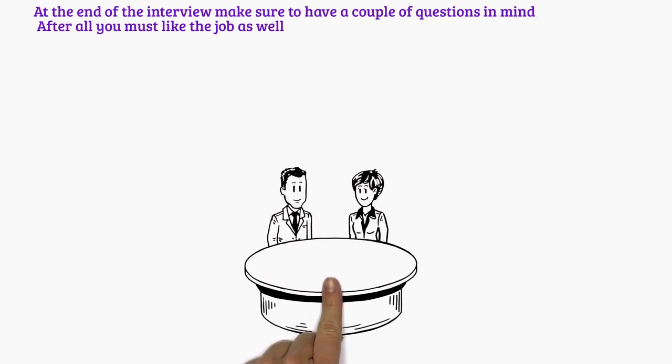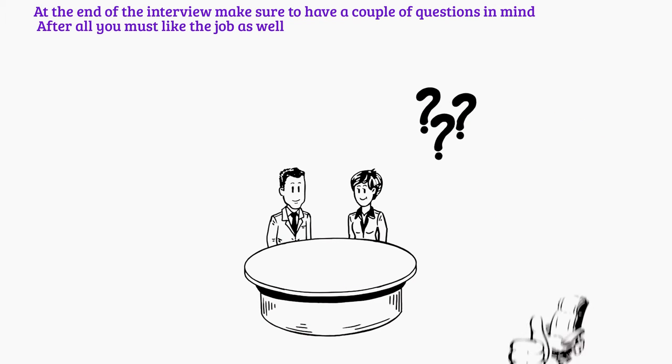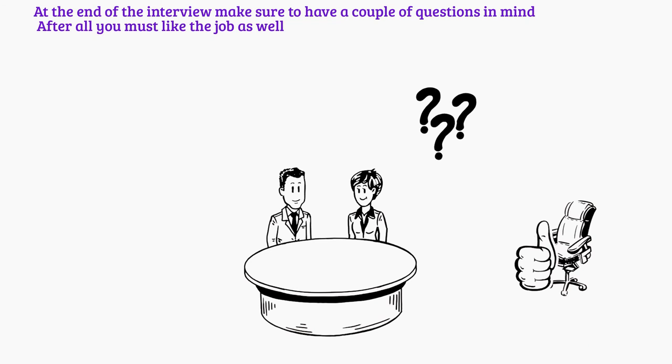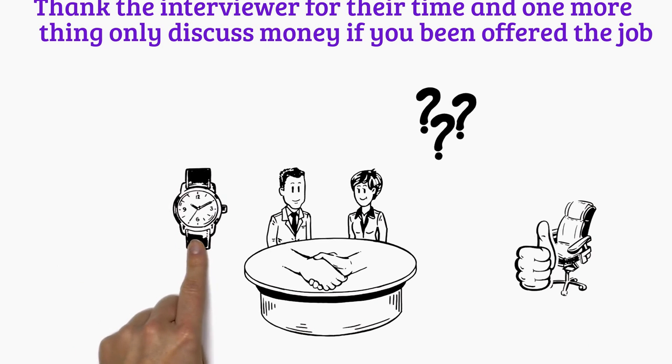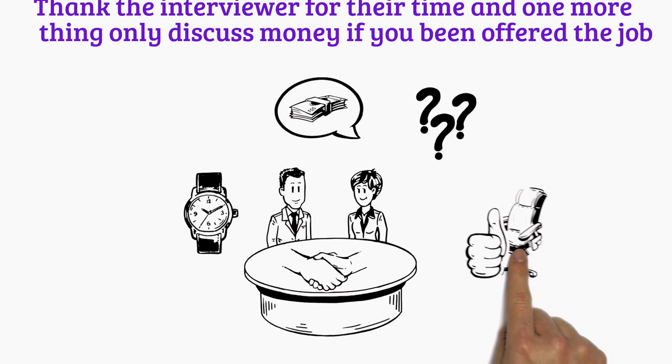At the end of the interview, make sure to have a couple of questions in mind. After all, you must like the job as well. Thank the interviewer for their time. And one more thing, only discuss money if you've been offered the job.